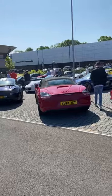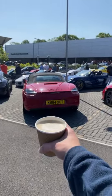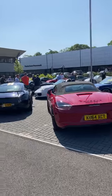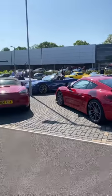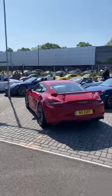Boxster GTS. I think that 981 GTS is the best sounding modern Porsche away from the GT platform, whether Cayman or Boxster, irrelevant. They sound spectacular. And then we've got a Carmine GT4. Nice to see a GT4 next to a GTS of the same colour. So look, that's it. I think I'm going to sign off there.